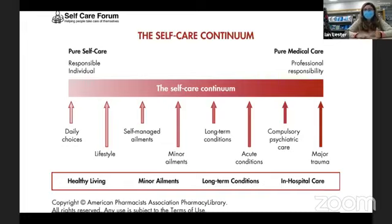We have healthy living, minor ailments, which again is very much where people are coming into the pharmacy. Long-term conditions can also include self-care as well. For example, diabetes is a long-term condition. Behind me, you see diabetes monitors to help with their blood glucose. Also in hospital care, there may be less self-care involved there.